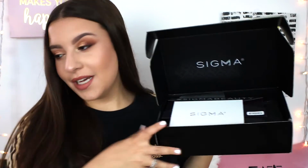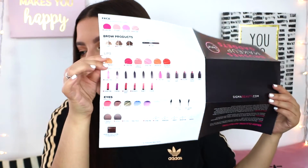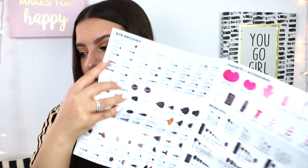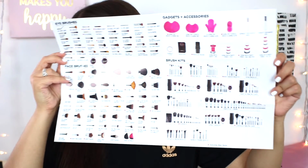I'm trying to position myself so I could hold this and so you guys can see all the products as well. So the first thing is just a little card. It says, Jackie, welcome to the Sigma family. Enjoy your Sigma goodies. And then there's just a little guide that they sent as well in here. This is kind of just like a pamphlet of everything that Sigma has to offer. It gives you a rundown of all of the makeup that they have, and then this I thought was so cool. This is a rundown of all of their brushes and brush sets and tools, so that's really awesome. Let's just dive into the rest of the goodies in this box.